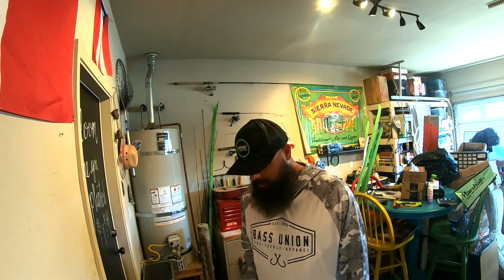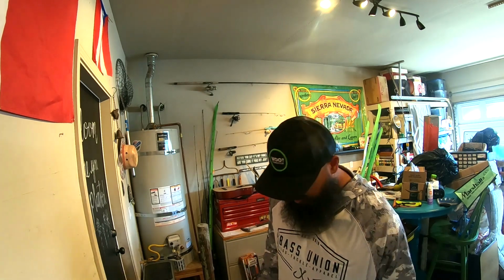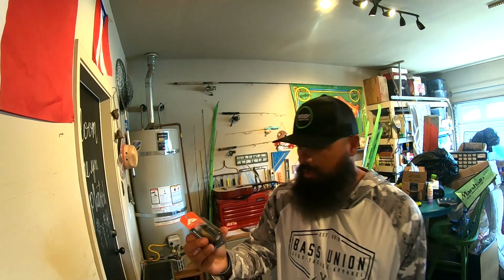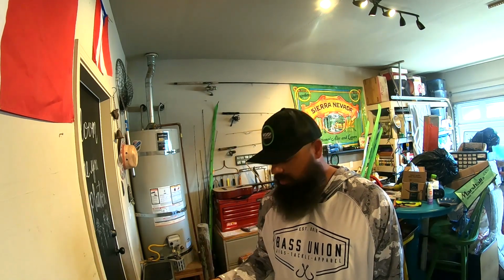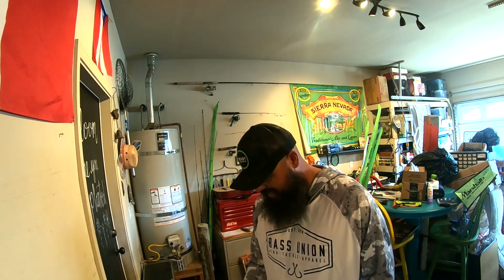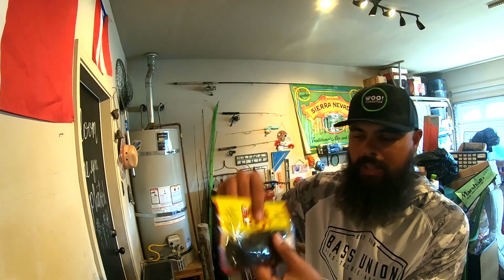Well, just got back from Walmart. Went a little over budget. Ended up being about $30, but considering all the baits we got, I think it was a pretty good deal. First one up is the Ozark Trail little topwater frog. A little bit smaller profile than the ones I usually fish, but it was like $1.94, so you can't really beat that. Got some Strike King river bugs, creature bait.